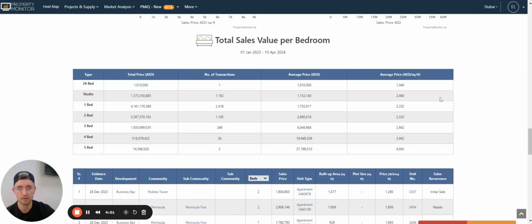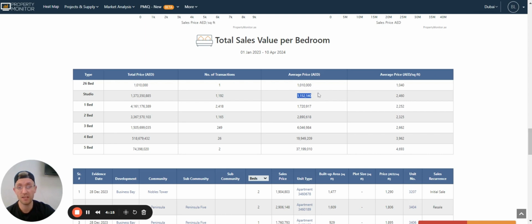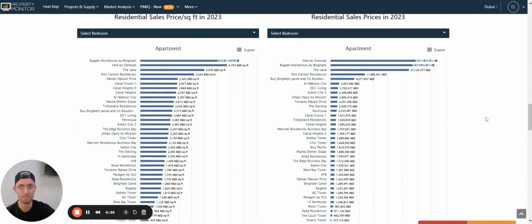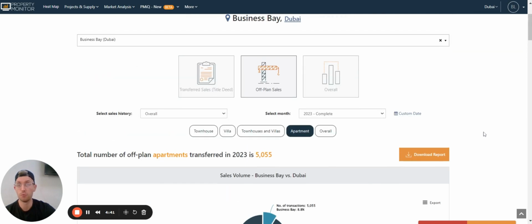But most importantly, the sales value per bedroom. Studios, 1,192 transactions out of the 5,000 just mentioned. Off plan, the average price increased by just shy of 100,000. The average price per square foot increased. So I'm buying at 1,900 dirham per square foot, and the average for off plan is 2,400 dirham per square foot. So it's indicating that the project that I'm looking at is a no-brainer.